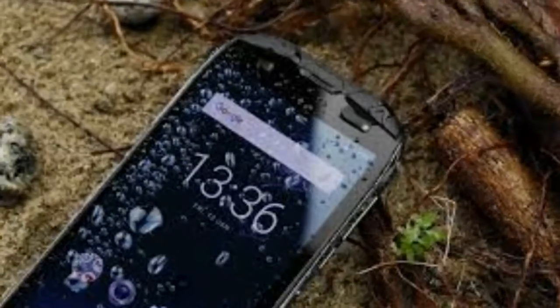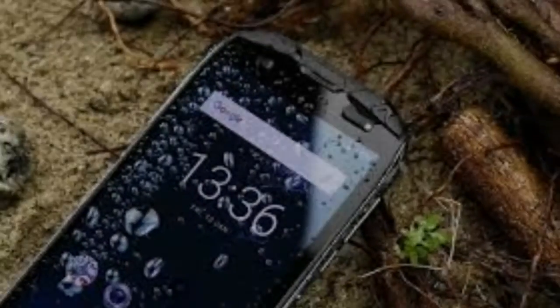Unlike other heavy and thick tri-proof devices, the WP5000 looks long and slim due to the 18:9 design.